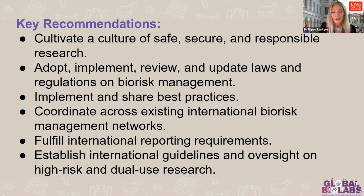And so we want to highlight this, and we want to urge states to develop guidance for fieldwork biosafety as a matter of priority.